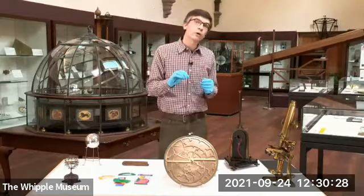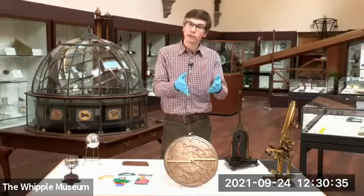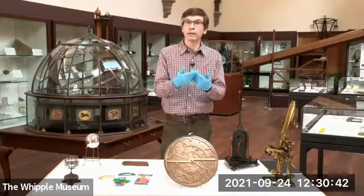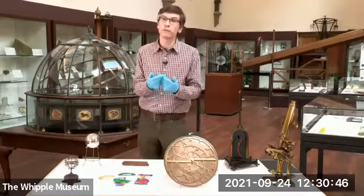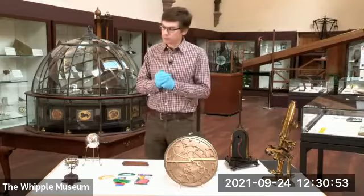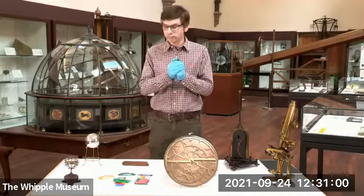But we do also acquire through purchase. One of the things that Robert Whipple did when he gave his founding donation is that he also gave a bequest, which was to be used to expand and augment the collection. So he recognized when he made the donation to the university that it would be helpful if there was money available to grow the museum. So we are able to purchase pieces. So sometimes we can acquire things at auction. We can purchase them.